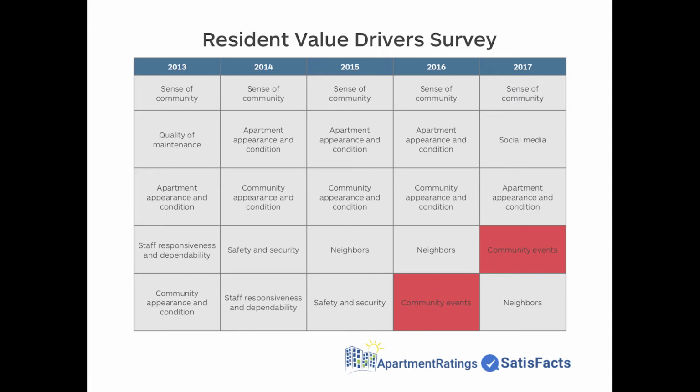Well, Ball State, after analyzing all of the data that we gave them, took about 6 months or so. They come back and they tell us perception of value is the number one driver for resident retention. Okay, sounds great, but what do we do with that?